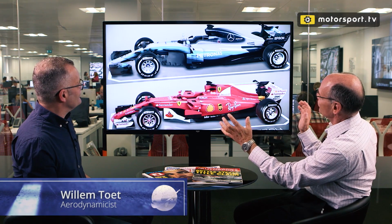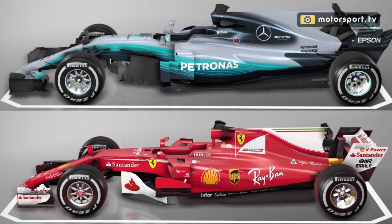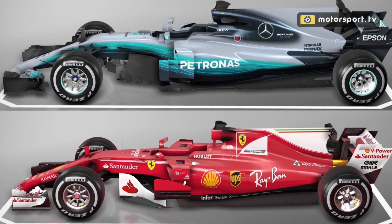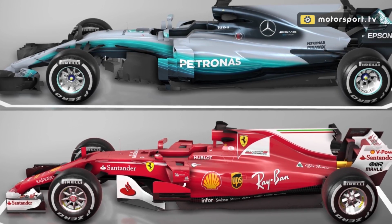The Mercedes is a really long car. They're actually both really long cars compared to previous years. The cars, largely for aerodynamic reasons, but also for reasons of the powertrain, are extremely long anyway, but the Mercedes has taken that to a new limit.